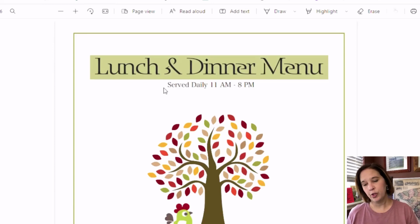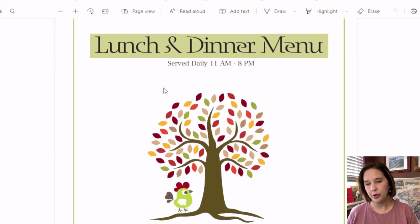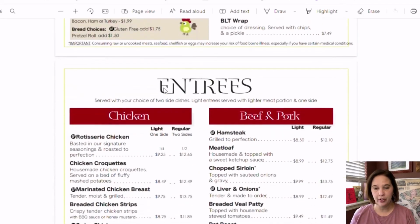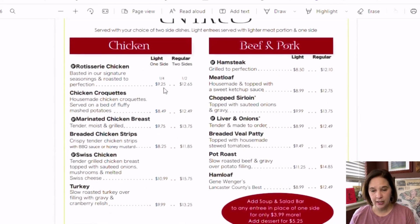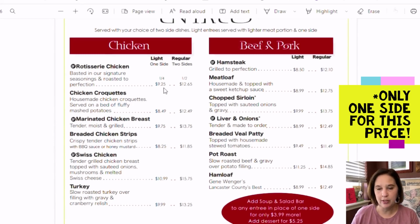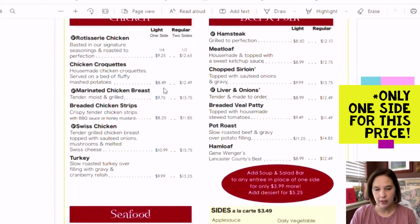So another option for just choosing a platter for your meal is the Lidditz Family Cupboard. Here's the entrees. So if you compare their quarter rotisserie chicken, it's $9.25 here compared to Diener's, which was $10.55. You're saving some money coming here for the same exact meal as you would at Diener's.